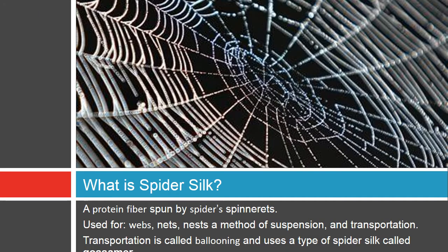They use their silk to make webs or other structures which function as nets to catch other animals, nests to protect their offspring, and a method of suspension and as transportation. Yes, I do mean it. The method of transportation is called ballooning. They extrude several threads into the air and let themselves be carried away by the wind. The extremely fine silk that spiders use for ballooning is known as gossamer.